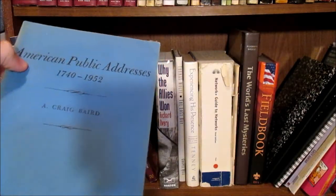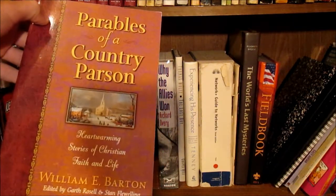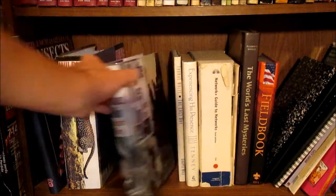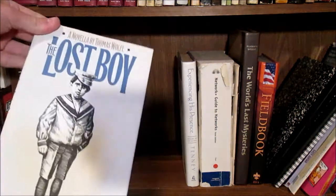American Public Addresses, A. Craig Baird. Parables of a Country Parson, Heartwarming Stories of Christian Faith and Life by William E. Barton. Why the Allies Won by Richard Overy. And the majority of these on the bottom shelf I hadn't read. They were given to me, though.